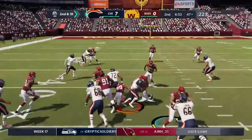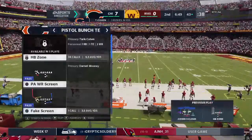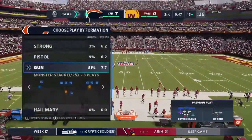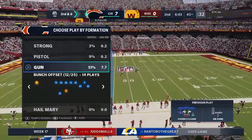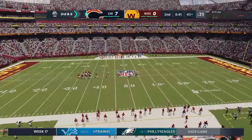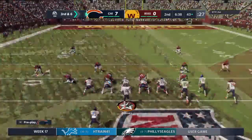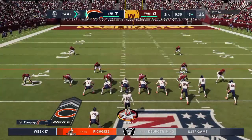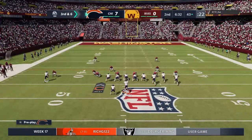Trubisky gives to Cohen. He'll get about 4 here, down to the 43-yard line. That second down play call was not to pick up the first down. It was to get them into a manageable 3rd down because they had an incompletion on 1st down, so they were behind the sticks, so to speak. They needed to make up some ground, and they did. And the line to gain here is the 37 on 3rd down.